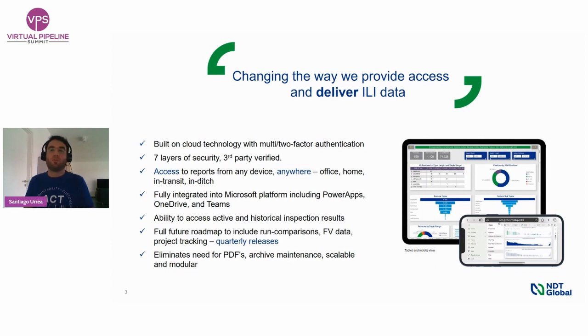So we're thinking of releasing something new, something different, every quarter, without people knowing that this happens. So no one has to install a software, no one has to do an update. This will just appear on your screen, as you see with other applications. And our end game is to eliminate the need for PDFs and archive maintenance, and create something that is scalable and modular and puts all this information at the operator's fingertips.